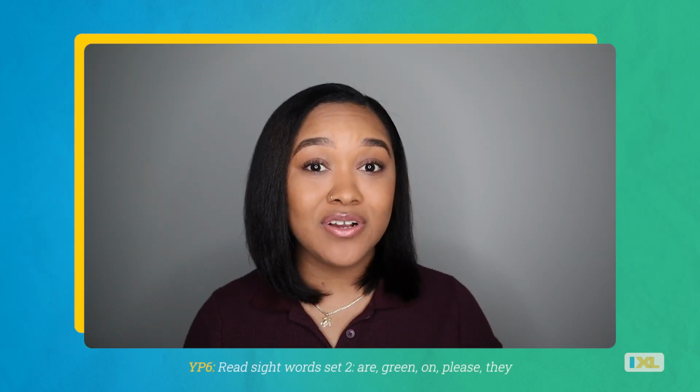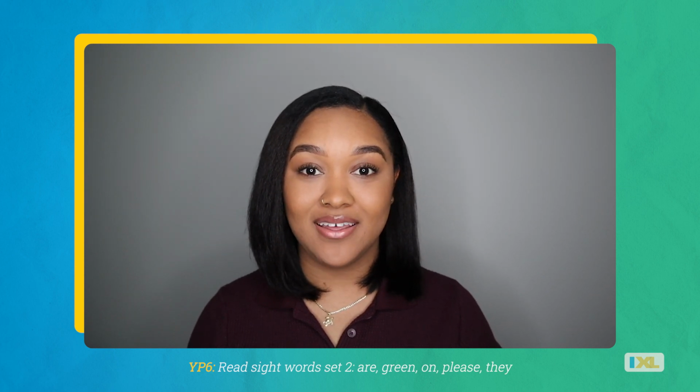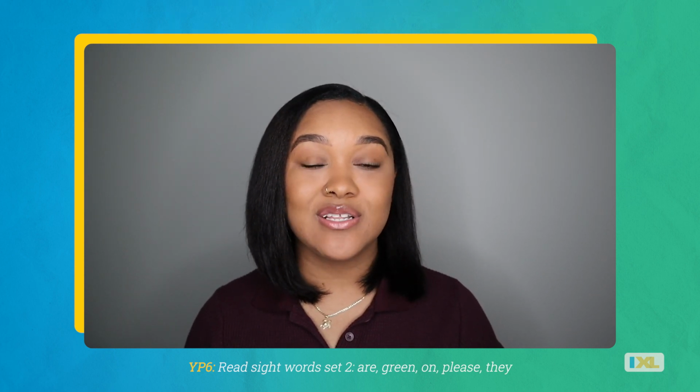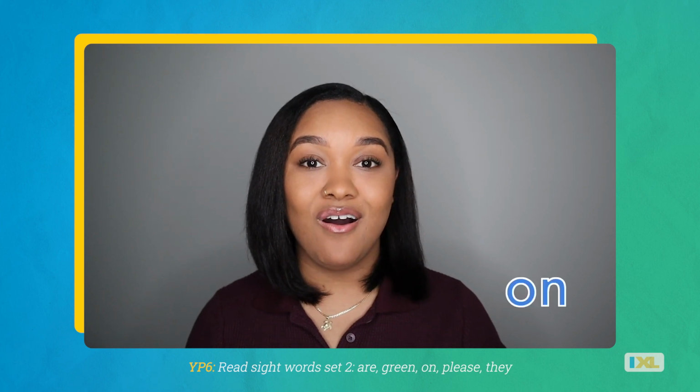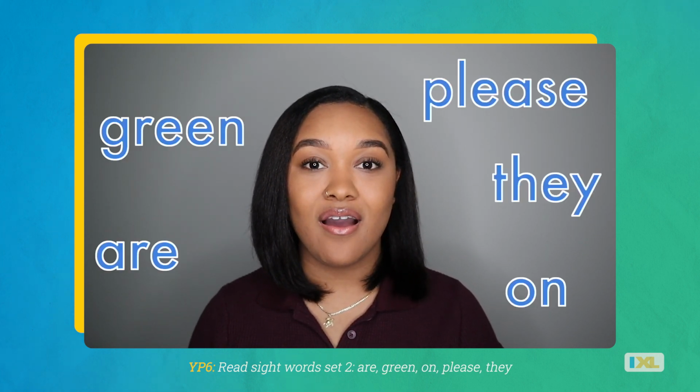Hi! Some words come up a lot when you read. Let's learn them well so you can read them quickly. Today, we are going to learn 5 of these words. On, green, please, they, are.